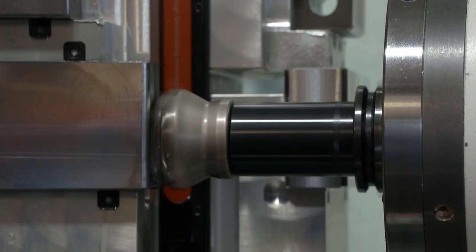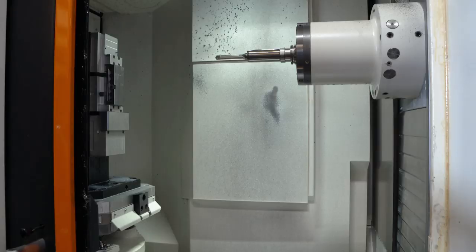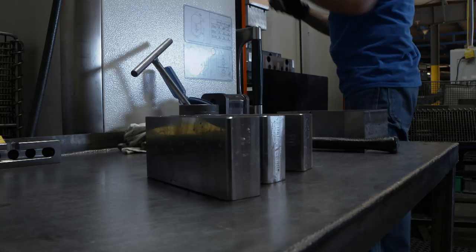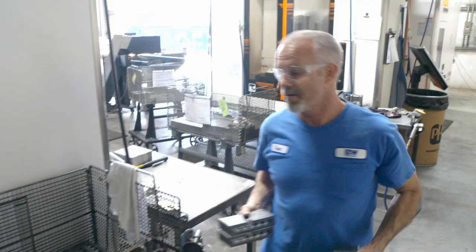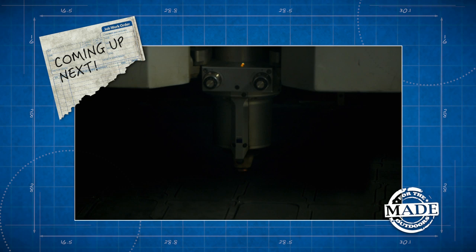The machine methodically carves and shapes the steel and adds holes for the pins. A couple minutes later, the process finishes and completed parts come out. Hang tight while the crew cleans up edges. Up next, serious sparks fly, and I finally see the light.